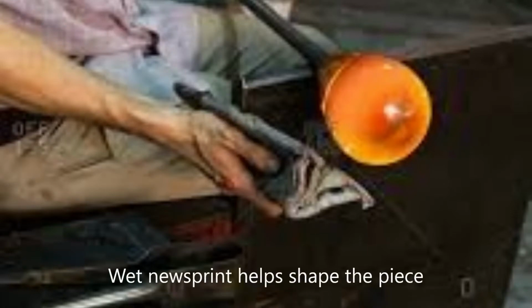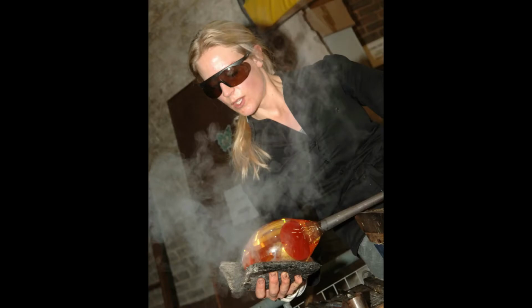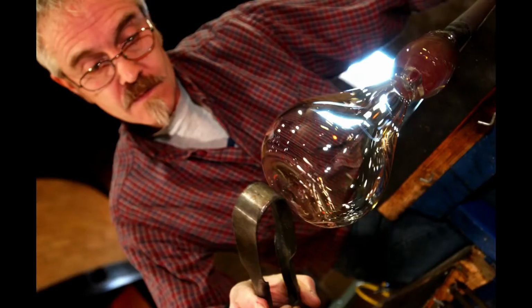A glassmaker will use a wad of wet newspaper to help him shape the gather of glass. Wet newspaper is the ideal material for this. It protects the glassblower's hands from the heat because it's non-porous, so allows no hot steam to escape. The glass glides on a cushion of steam and the paper doesn't burn. Materials such as cloth or leather wouldn't work because they're porous.